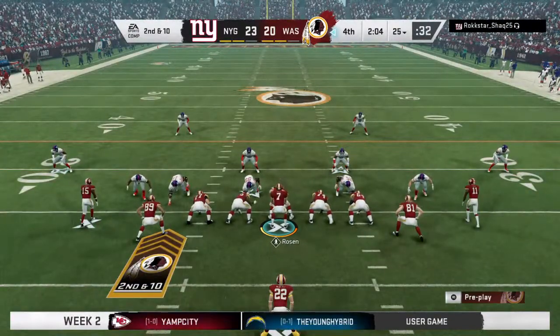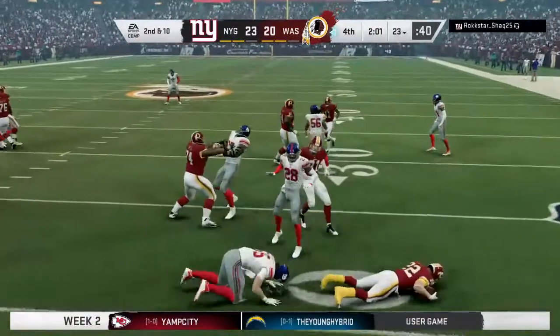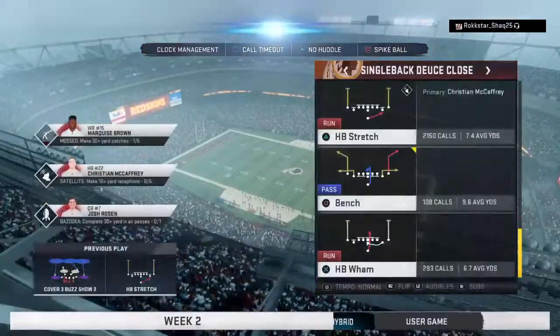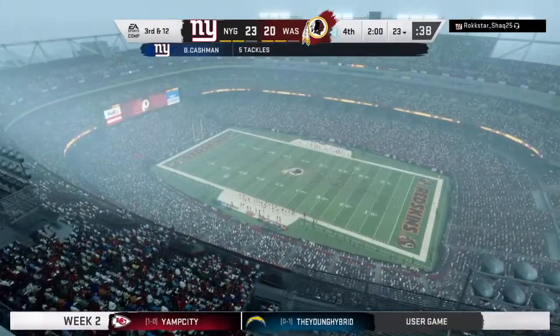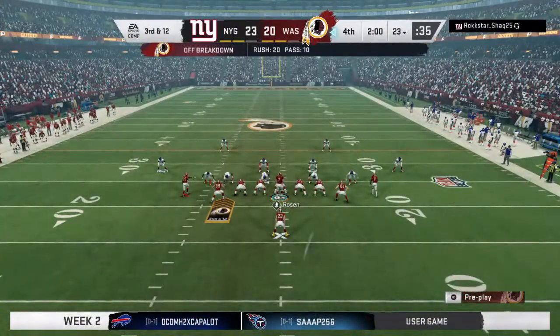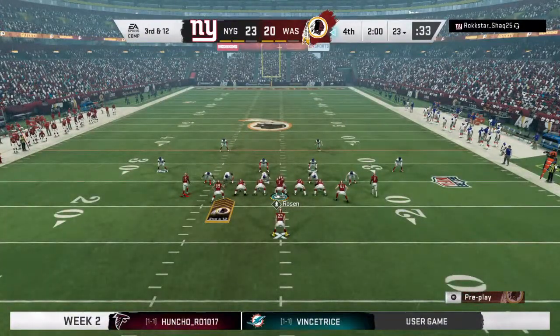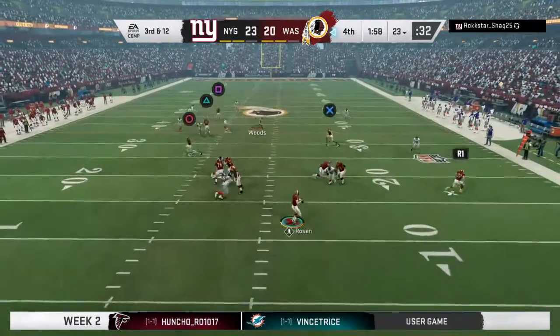An incomplete pass leads to 2nd and 10 from the 25. Now a give right side McCaffrey. And he will lose yardage here back at the 23-yard line. A 2nd down play results in a loss of 2 yards. So it's Redskin football here as we welcome you back. They face a critical 3rd down now, needing a score here in the late going.